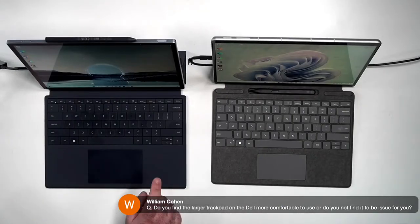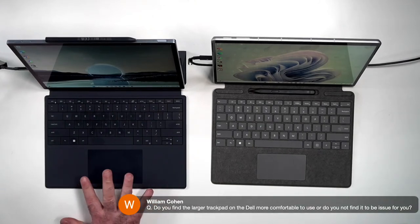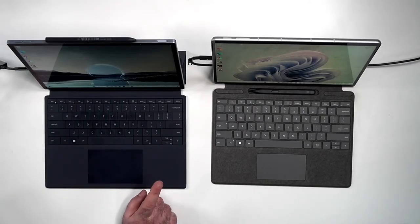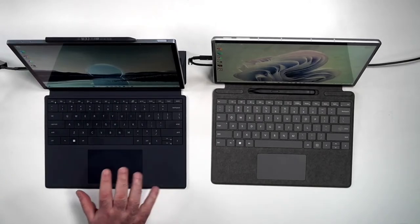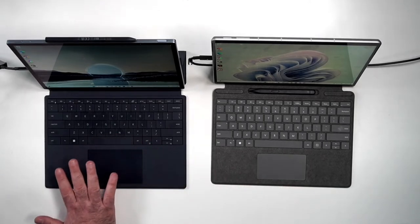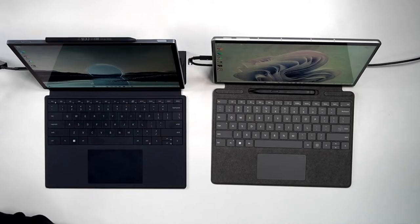According to William, question, do you have the larger trackpad on the Dell more comfortable? Do you find that it's more comfortable to use, or do you not find it to be an issue for you? So what he's talking about is the larger trackpad or touchpad over the Surface touchpad on that signature keyboard cover. And I gotta say, I do enjoy using this one. It is a little bit more spacious, although this one's very good. I just like the more real estate you get with that one.